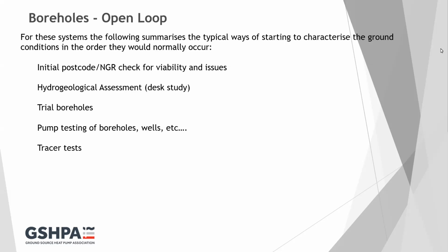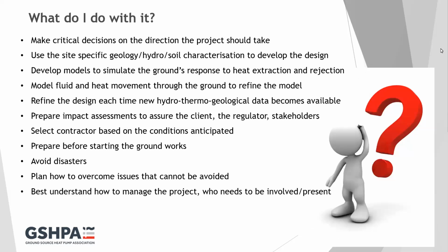Of these 3 different types, what is really key in this webinar is about doing your homework, understanding what is there, and if you don't have the capability within your organization to do that, reach out to companies, individuals who can help you to understand what's there. So what do you do with that information? Well, it's really important that decisions are made based on the geology and the information that comes out of it.